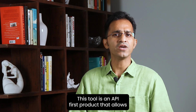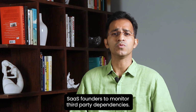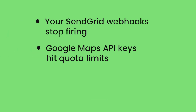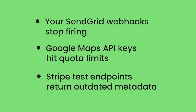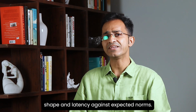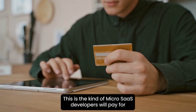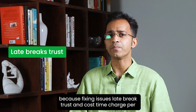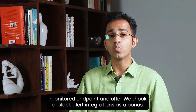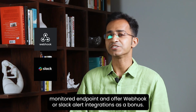This tool is an API-first product that allows SaaS founders to monitor third-party dependencies. Think, your SendGrid webhooks stop firing. Google Maps API keys hit quota limit. Stripe test endpoints return outdated metadata. It's not just pinging, it's validating response shape and latency against expected norms. This is the kind of micro SaaS developers will pay for, because fixing issues late breaks trust and costs time. Charge per monitored endpoint and offer webhook or Slack alert integrations as a bonus.